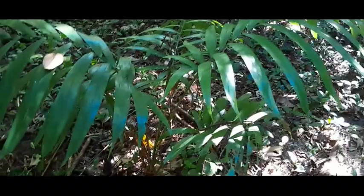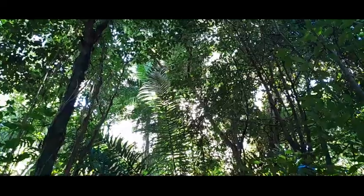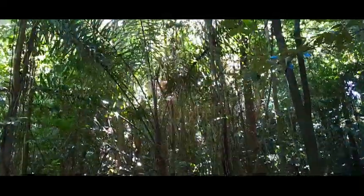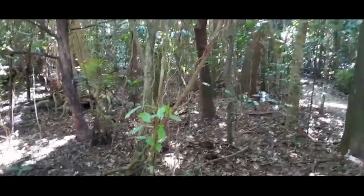I think this is an Arenga, I'm not sure. It's Australiensis, which is the ones that get a massive trunk. Big plant, big plant. These twisted vines.